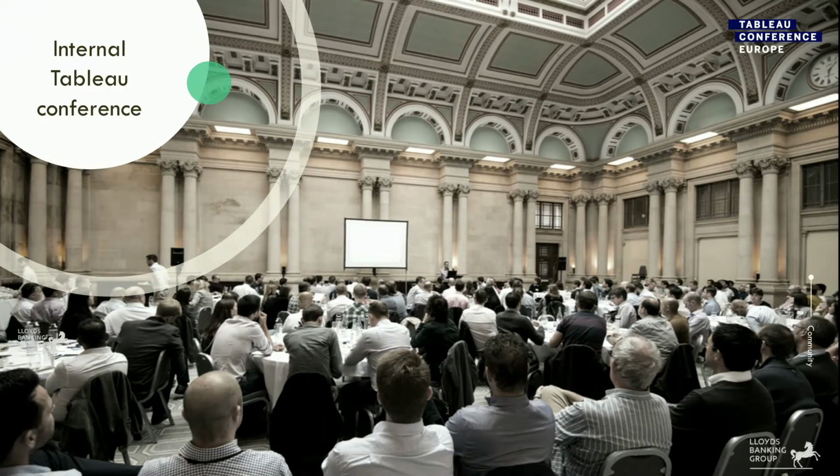And here you can see an image of the Tableau conference we ran internally. This was a safe space, I suppose, where anyone from around the group could come and share how they'd been using Tableau, what it meant to their business, and the innovative things they were doing. It was a fantastic day. I presented, and it was great to see the others around the teams presenting as well. Built some really good networks and contacts. I think we had 170 people come to this, and it's pretty impressive when everyone has to travel and get a day out of their day job.